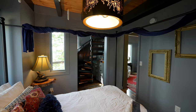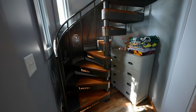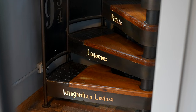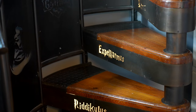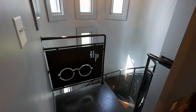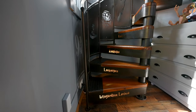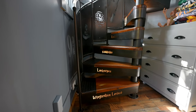And then right off of that bedroom into the other turret is a spiral staircase, and this is probably my favorite part of the whole treehouse. In the stairs, you'll see all of the spells from Harry Potter that are etched into the metal. And then up on the handrails, they've actually got a lot of metal art of different things, like the 9 3/4 sign and Slytherin and Gryffindor. It's just the details on those stairs are so neat.